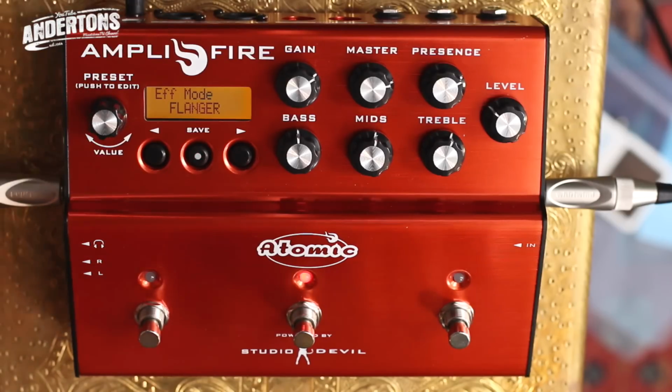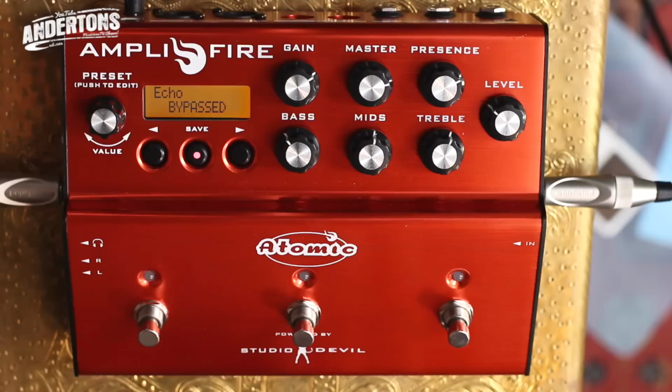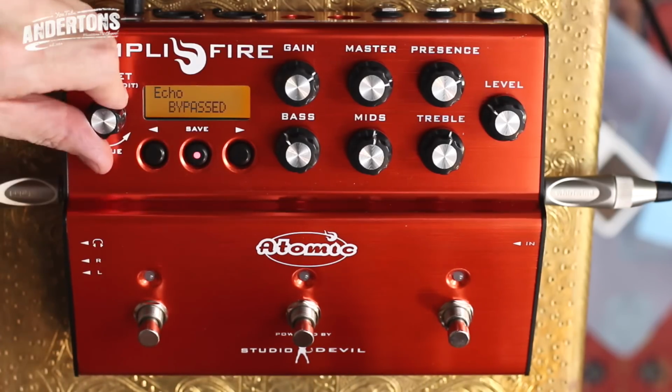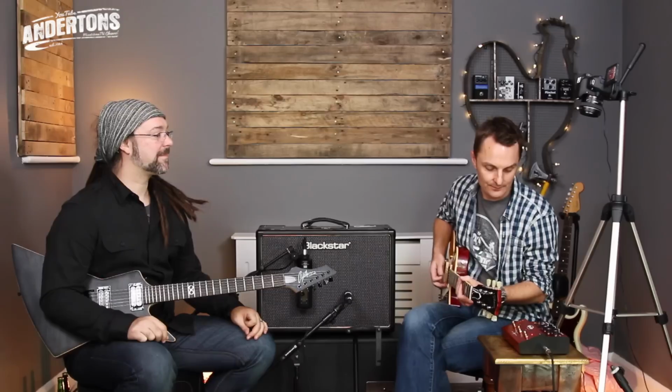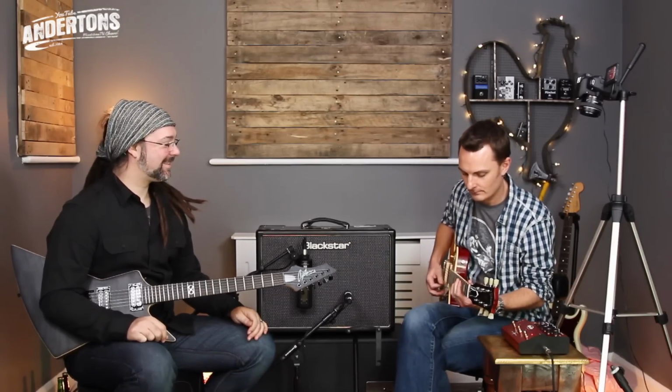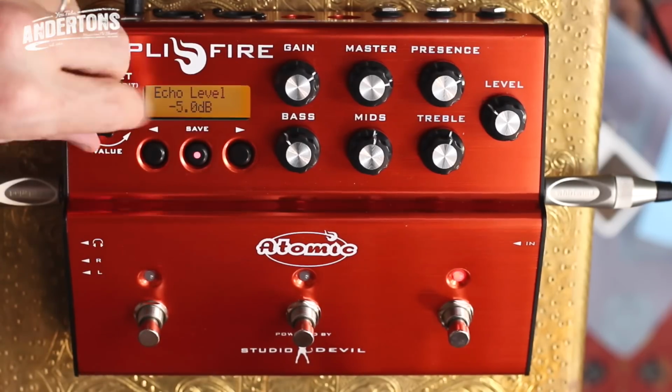Okay, so you know flanges. The next effect in the bank is the echo section. Again, fantastic sounds. I turn it on like this and choose an echo. So I'm going to go with just a regular digital. There you go. Way too much there. But you can change all the repeats and length.